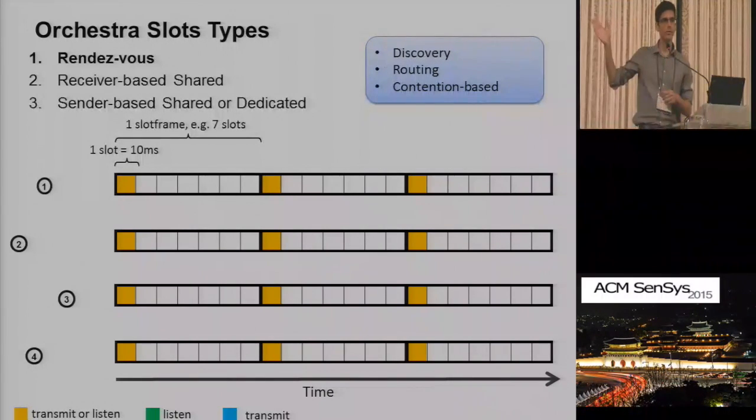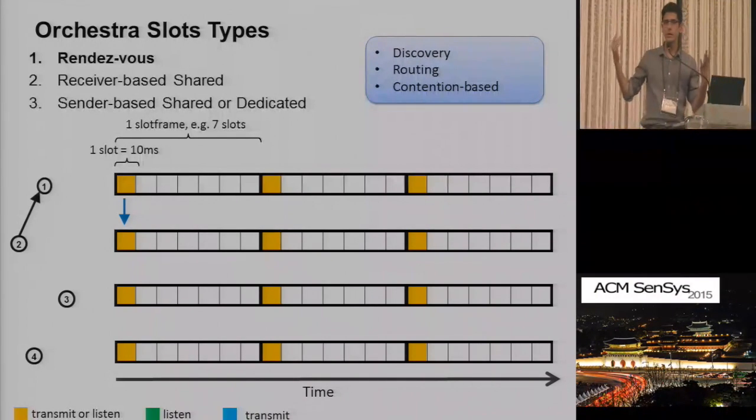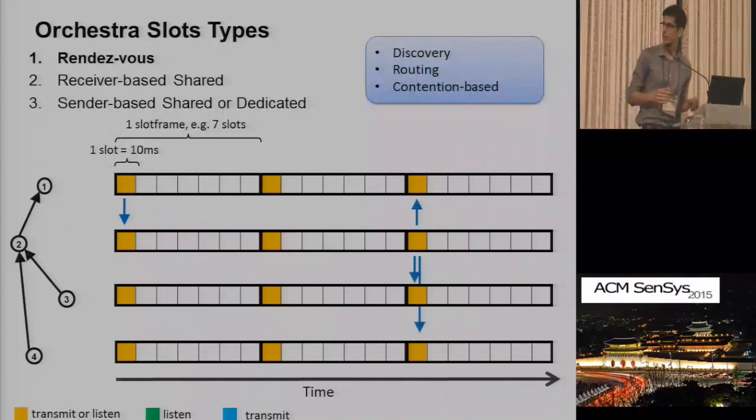And what this brings you actually is the ability to communicate with any of your neighbors. So that's really for discovery. For instance, if 1 transmits here, 2 happens to receive the packet, and we start actually building a topology. And that's done simply by the upper layer. It's totally transparent to Orchestra. So the routing protocol is going to say, oh, I received something from 1. I'm going to use that as the next hop. Now 2 is transmitting, 3 and 4 receive. Same thing happens. We have a fully connected mesh now.